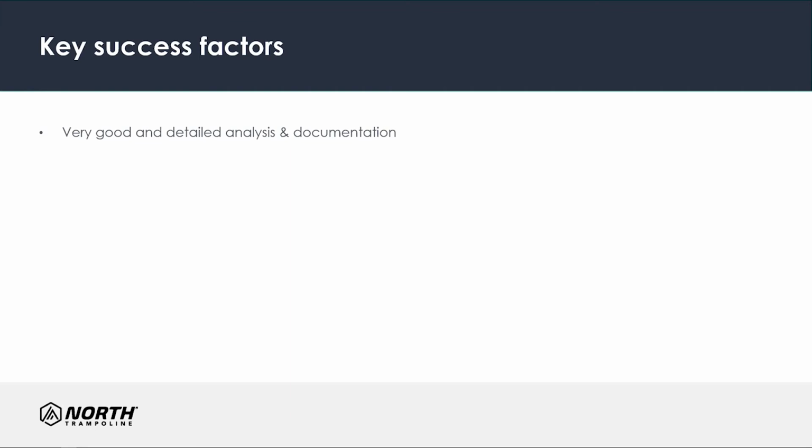During the pre-study and the implementation, we have experienced a very good and detailed analysis and documentation from you guys. Earlier we did not have much documented, and now we have it all both analyzed and documented, which was really important for us. And also from North Trampoline, we had a great, strong, focused, and committed team. That was really important and necessary to be able to go live after only 4 months. Everyone has been working really hard and committed.